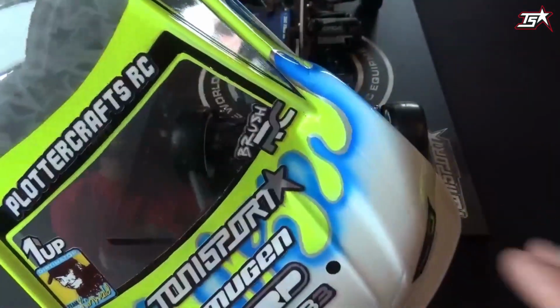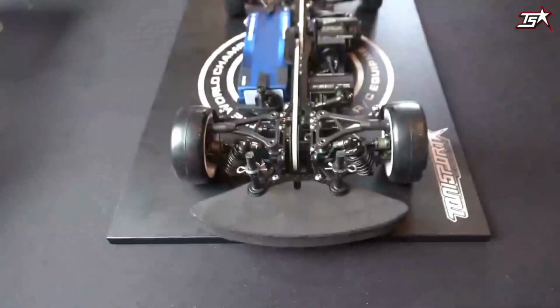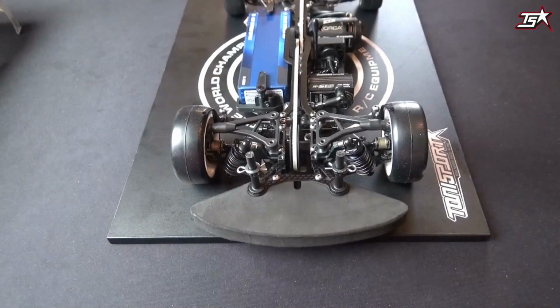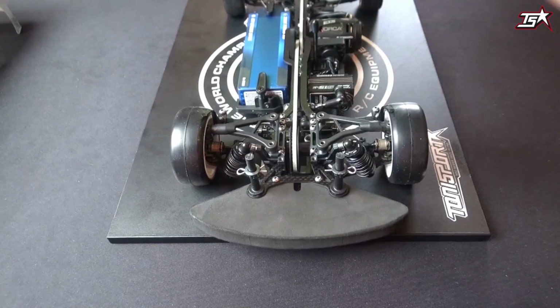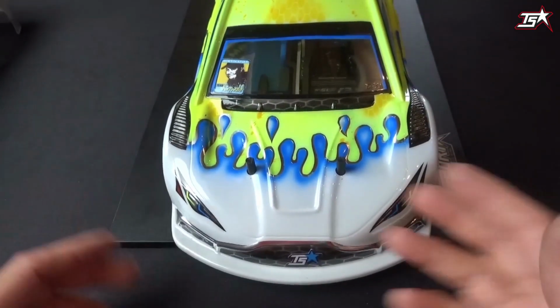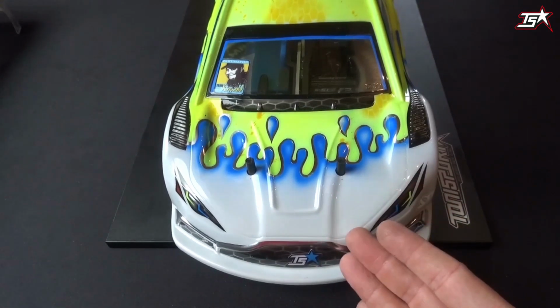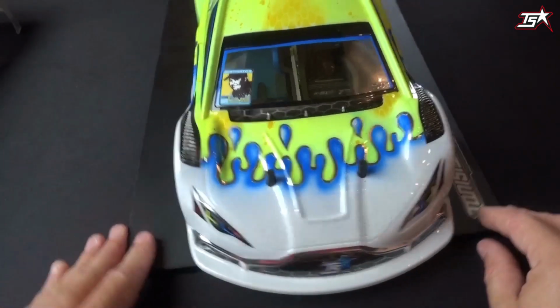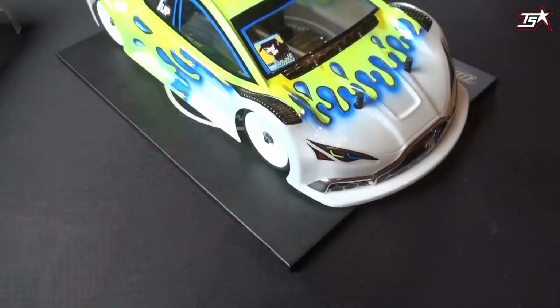In the Masters class you have to run this body in a 0.7mm version, so the heavy version of the body shell. And I will bring one to the ETS for sure, but I think that I will follow the trend for this stock class, which you can easily see when you check the equipment charts. Almost everybody is running the Wolverine body shell from Zoo Racing, also in the 0.7mm version for the 17.5 class. And I just prepared one of these body shells for my car, and I think that this will be the body shell I will use during the race.